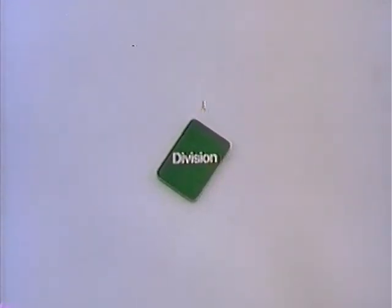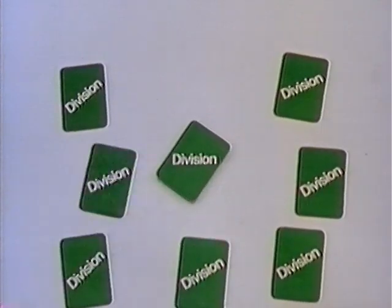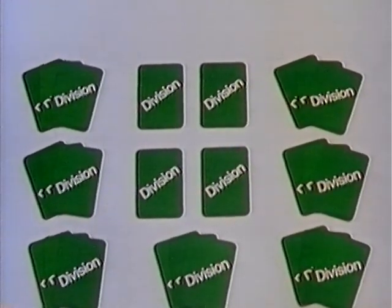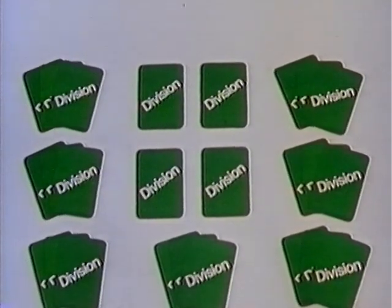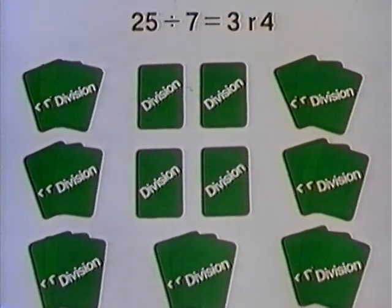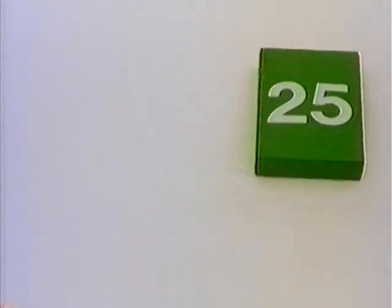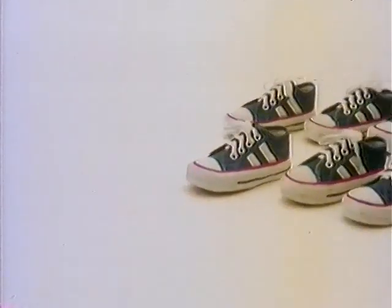This time we have 7 players. There's 7 sets and only 1, 2, 3 cards in a set. And there's 1, 2, 3, 4 cards remaining. So the division sentence is 25 divided by 7 equals 3, remainder 4. Well, now you've got it. That's division. You really deserve a big hand.